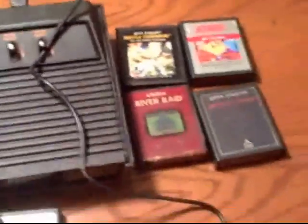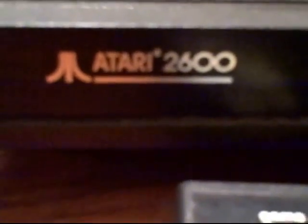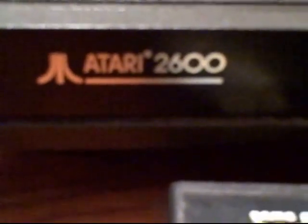This was the Darth Vader version of the console released in 1982. See, it has that Atari 2600 logo on there. But earlier models were called the VCS. Now it still says VCS on the top there, as you can see. And we've got 4 switches, 1 power, 1 TV type. We've got game select and game reset over here. Now here's our trusty cartridge slot.